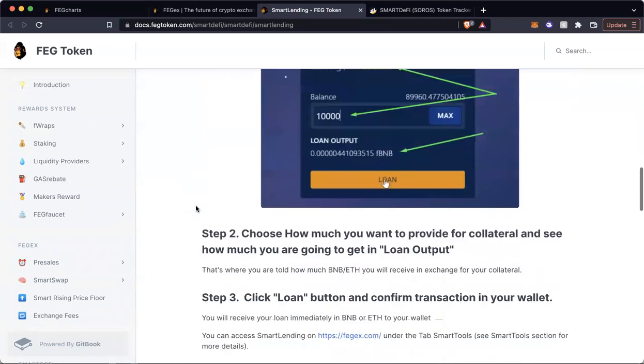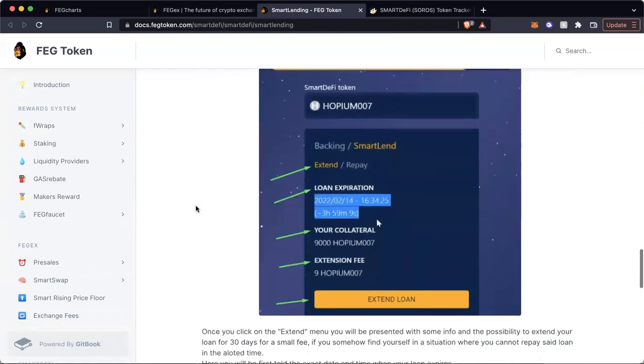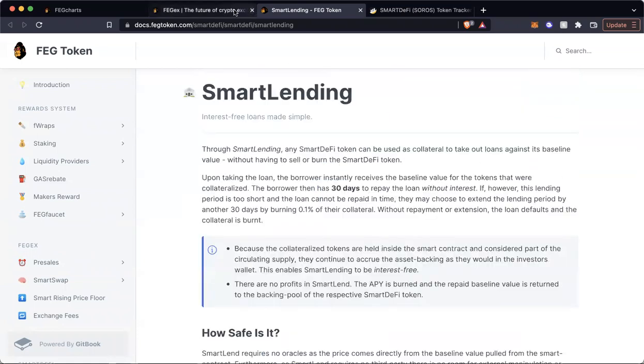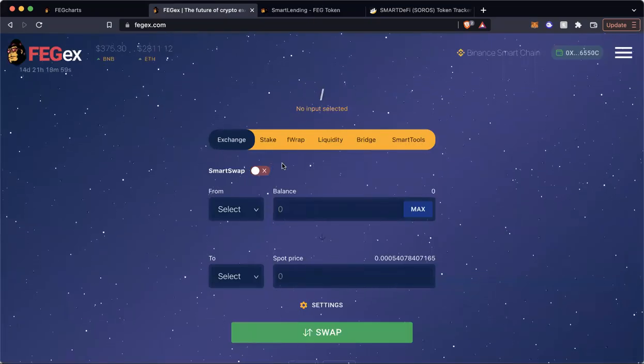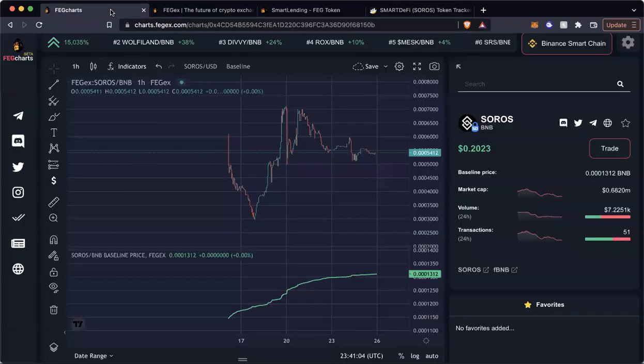So here are the steps on how to take out a loan and then repay it if you needed to. I'm going to walk you guys through that on FegX, and today we're going to be using this token called Soros. Soros is a smart DeFi token. You guys can check them out.